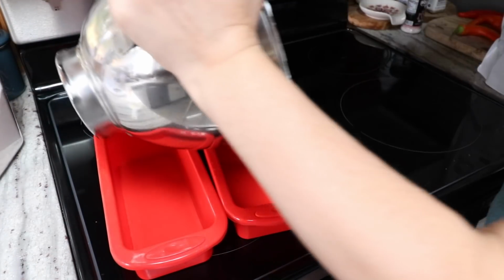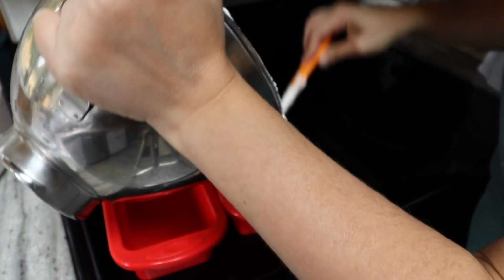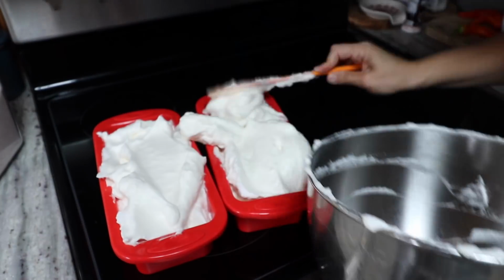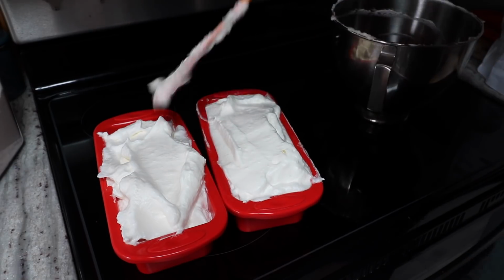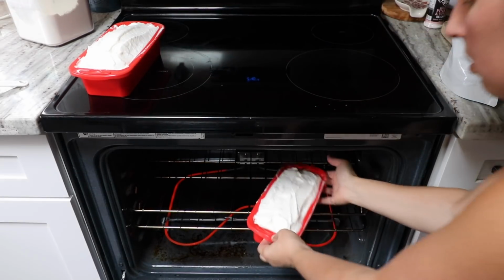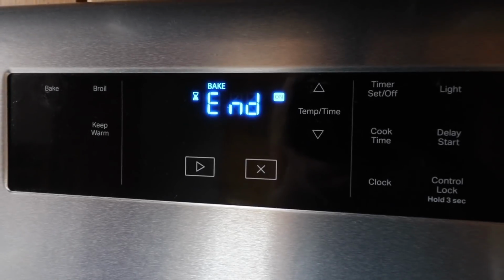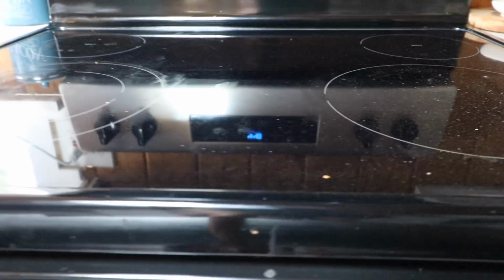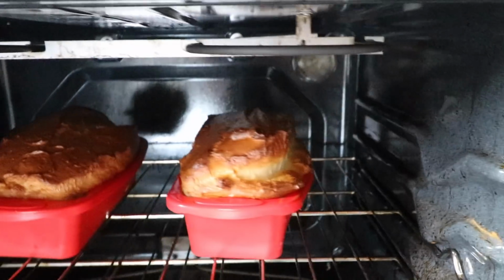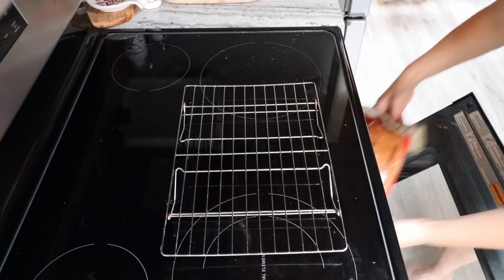I'm gonna do 2 mini loaves with this batch. Get them all spread in here, make them look pretty, and we'll pop them in the oven. Into the oven these go for about 30 minutes. I'll show you real quick what it looks like, and then we'll let it sit in here for 30 minutes. There, they look crazy. Sometimes they just look crazy, but they look good. They rose. Time to take these out of the oven to cool.